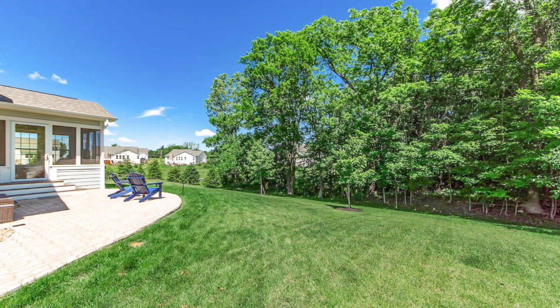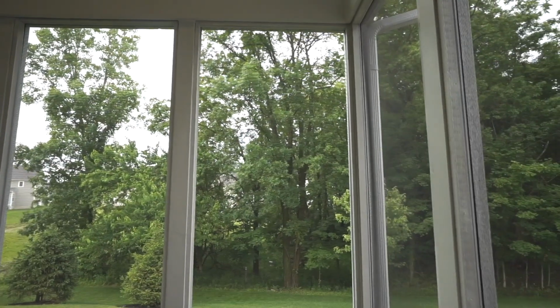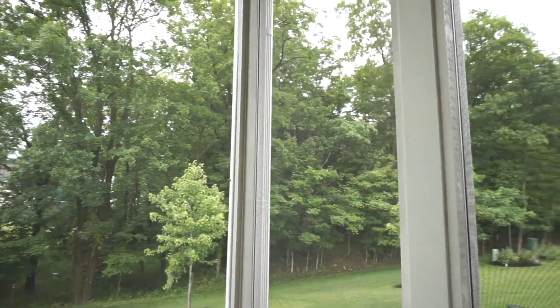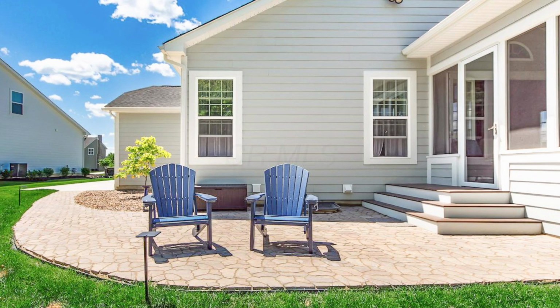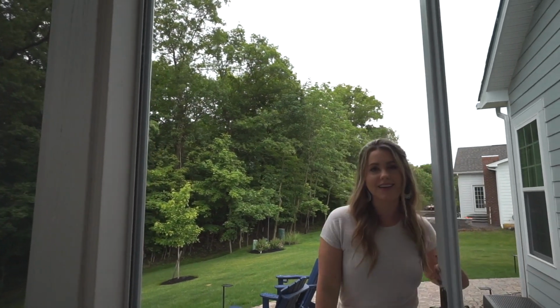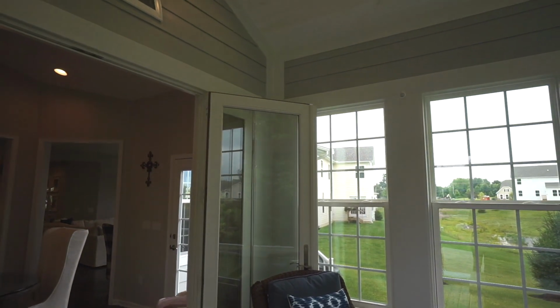Wow, that's just gorgeous, isn't it? Yeah, so it's a private lot, all the trees and nature you could ever want. It also has a nice patio out here. So you have your porch and your patio, your green space. Oh, there's the doors Samantha was talking about. You can really see them from here.